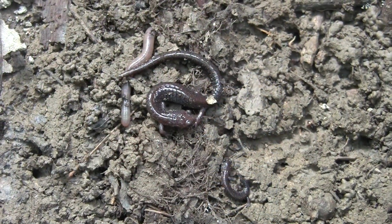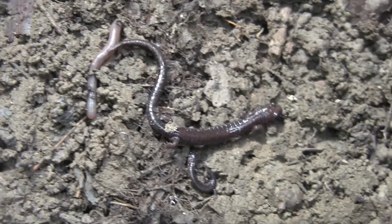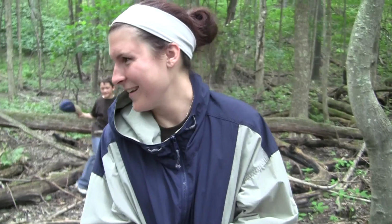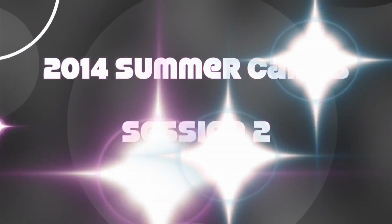Sometimes one of the most exciting things that can happen in a camp is when certain counselors make their first catch. It's not a worm. Yeah, did you flip the log too? Yeah. Well, you assisted the flip. Sometimes you need some assistance. Natalie actually caught something. Great job, Natalie.